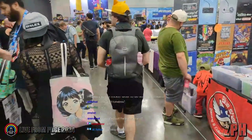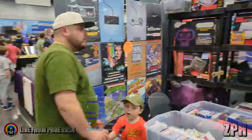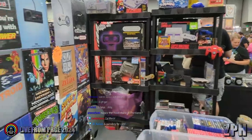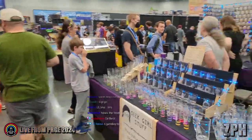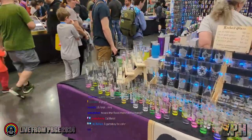I also got a knockoff Sega Genesis 6-button controller. I can't remember why I had that on my list, but I had it on my list. Lots of TurboGrafx systems here, I've noticed. A Game Boy for cats. Yes, cat merch. Of course we have to bring something back for the kitties.